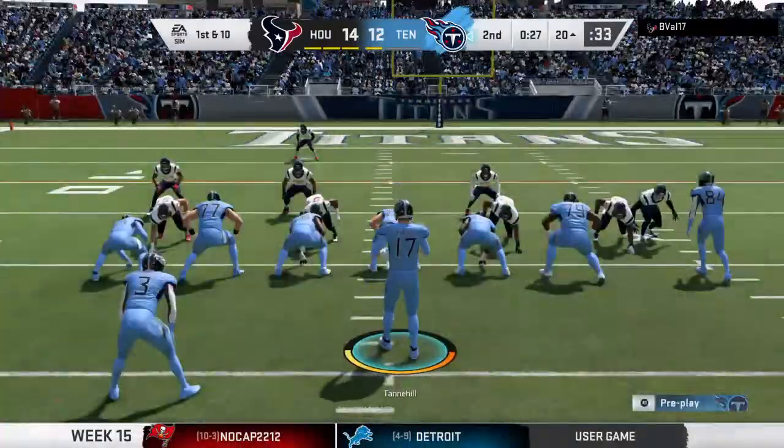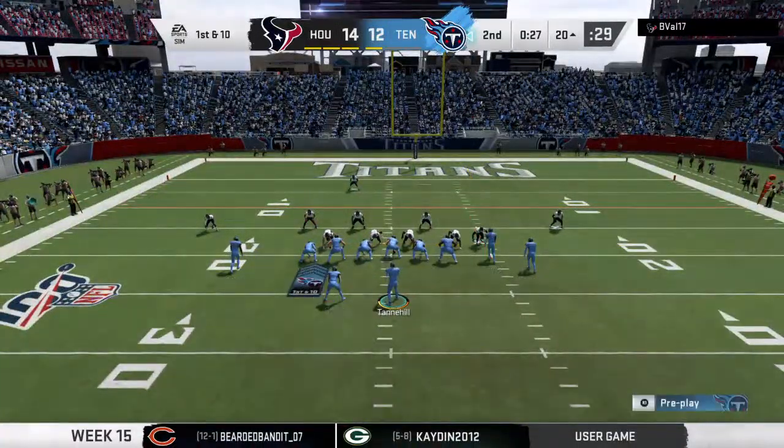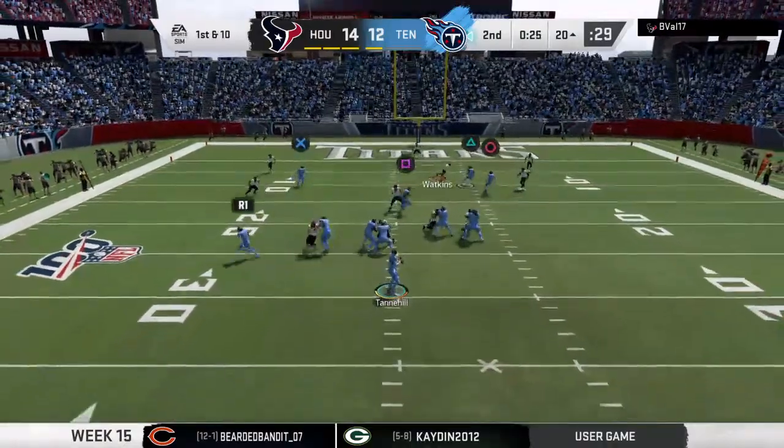Here we go! 60 outlaw! 55 to Mike. Quit talking about it and bring it. Mike!